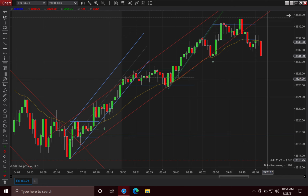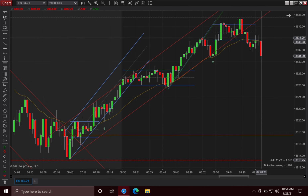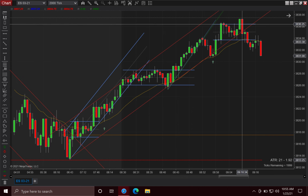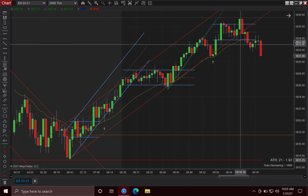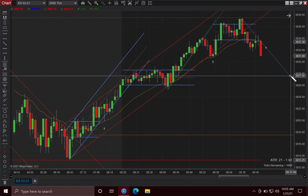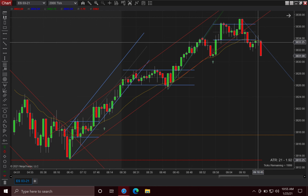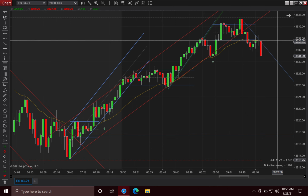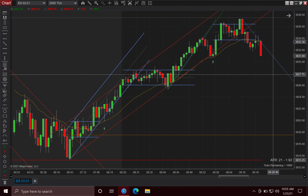So what I'd be looking for there is, it's actually a little tricky. I kind of want to see a two-legged pullback and then a test of these highs, but I don't want to ignore the fact that we did a breakout pullback of this congestion zone. So I just draw all ideas that make sense. So what could happen is that we work this line, we break outside, we test the low, and then we come to go test these highs.